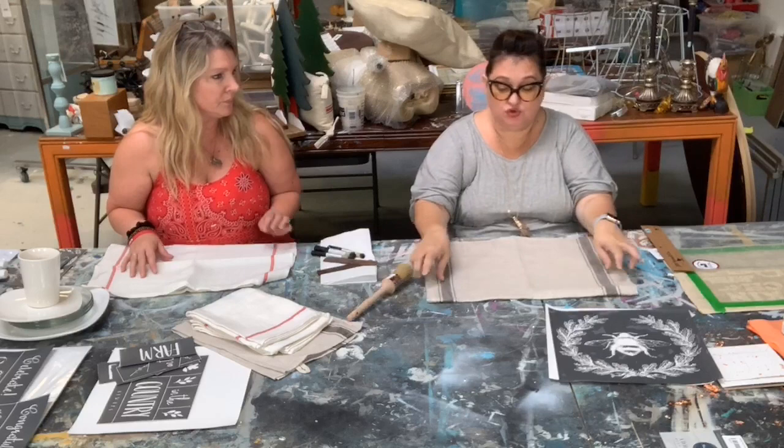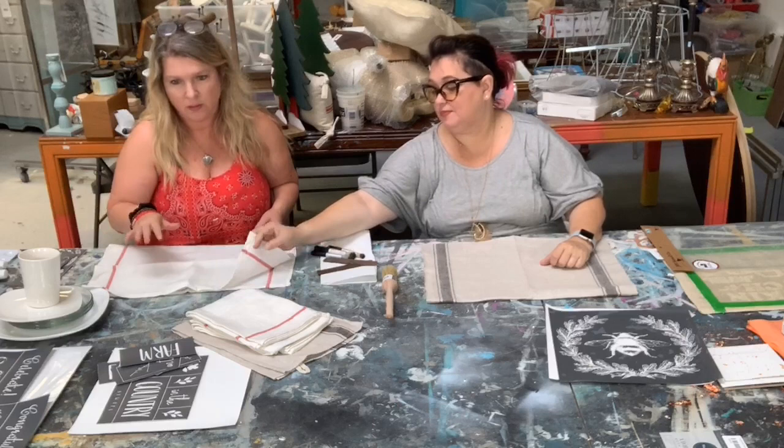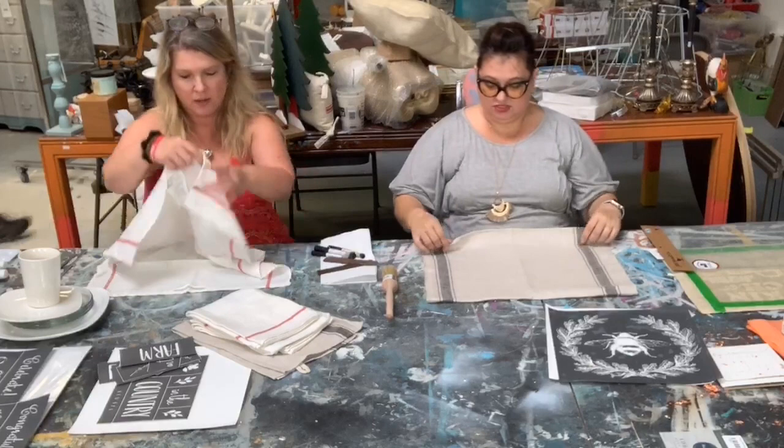You can almost mass produce them, especially with the mesh, because that's a lot like screen printing. So you can really knock those out. I'm going to recommend one thing: you're definitely going to want to make sure that you have something under this, so find some cardboard, so that it doesn't bleed between the sheets.